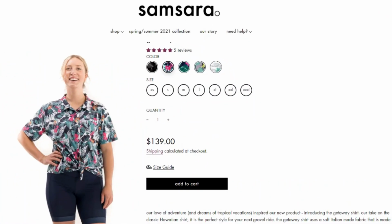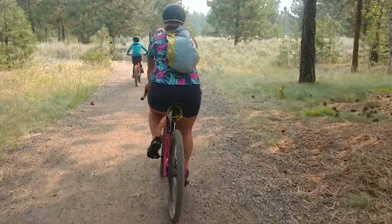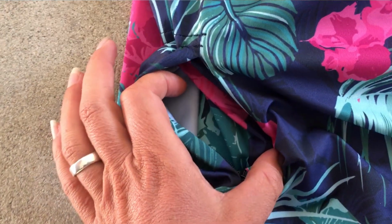This top also comes in a XXL, and given the generous cut, would make a great top for plus-sized ladies or those simply looking for more coverage. One cool thing is I wasn't expecting there to be any pocket, but there's this hidden side pocket, and it is zippered. It's large enough that you can put in a credit card or a couple of gels or something small like that.